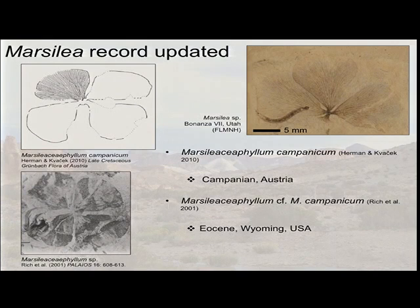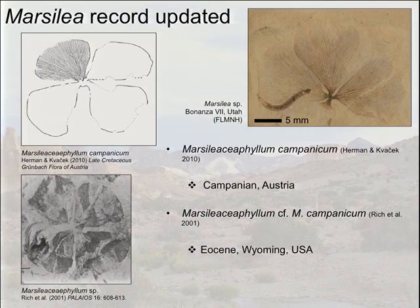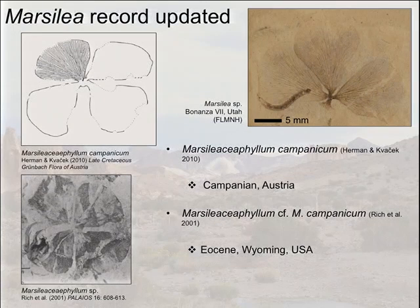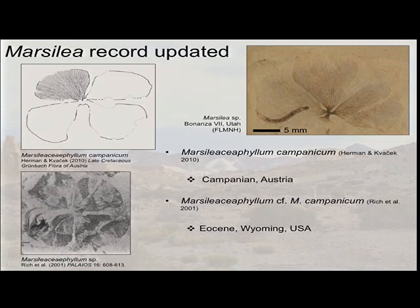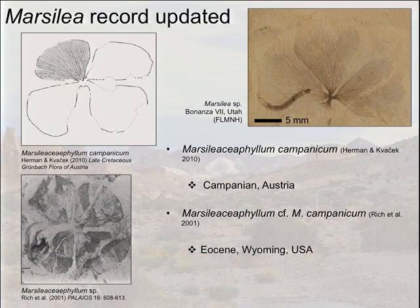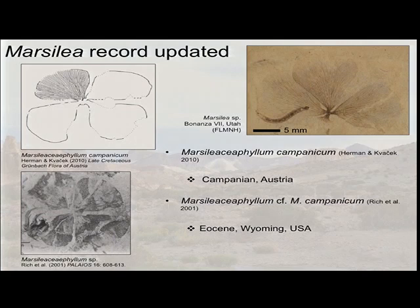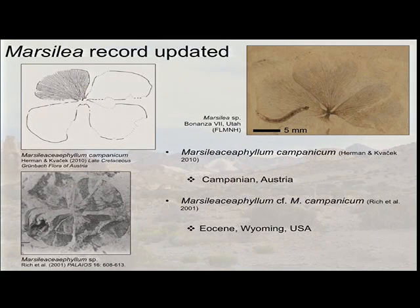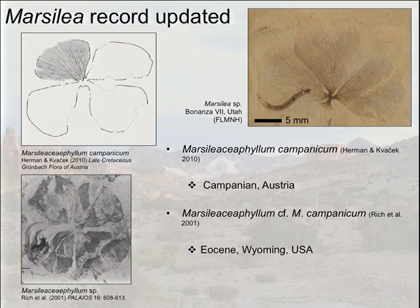There's actually quite a bit of material, and Yuri Vacek, and I didn't put the picture up here, was kind enough to send me a couple of pictures of it, and it does have characteristic Marsilea-like venation. Down here, we have another Marsilea-like leaf type. This comes from the Eocene Wasatch Formation from the western United States. Again, it's pretty convincing. And finally, we have this Green River type from Utah and Colorado.